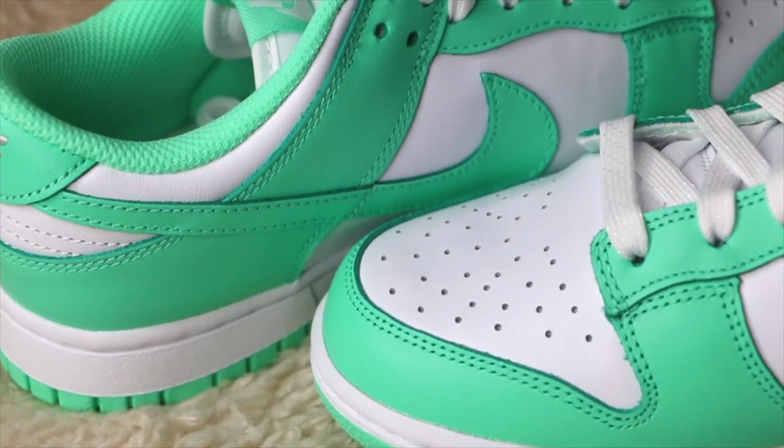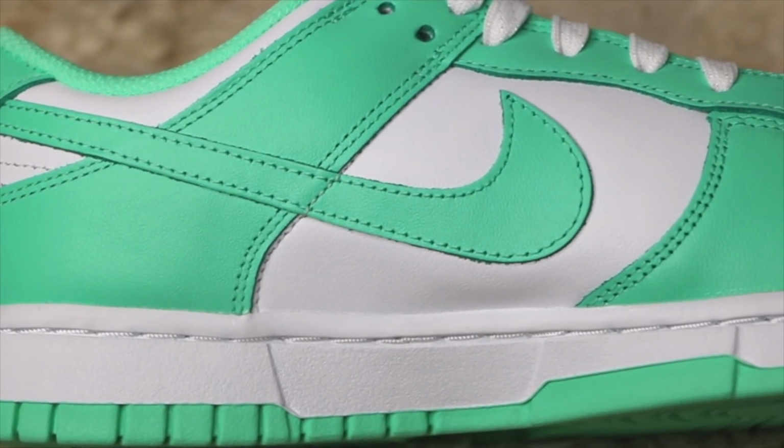So guys, these are definitely a colorway to have for the summer. The retail price for these sneakers was £89.95. Currently they're selling on StockX for £226 resale. Let me know what you guys think of these sneakers. Would you cop or drop? Which one would you purchase? I definitely do not regret purchasing either of them. You know, they're definitely a statement. They definitely pop with your outfit.